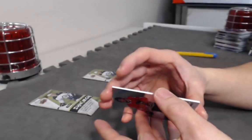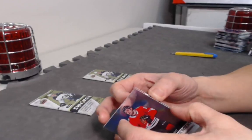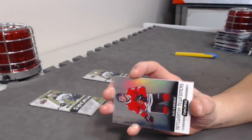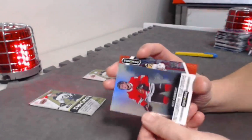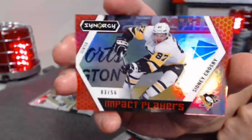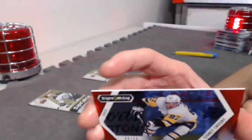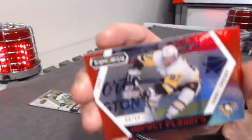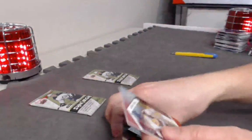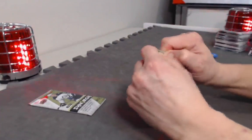Okay, we have an impact player, red, numbered out of 56. He's not a bad player. Some people know him fairly well. Sidney Crosby, 3 of 56. Red impact player. Go Instagrammers. Nice and close. Nice hit, Crosby. Okay, last pack of the box.